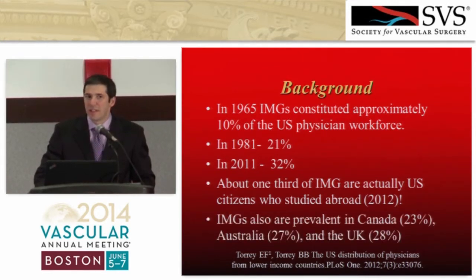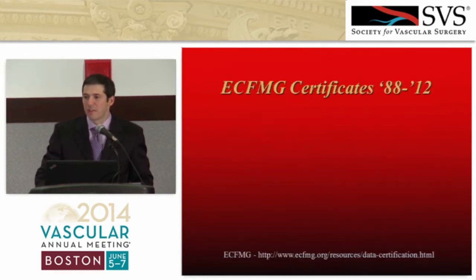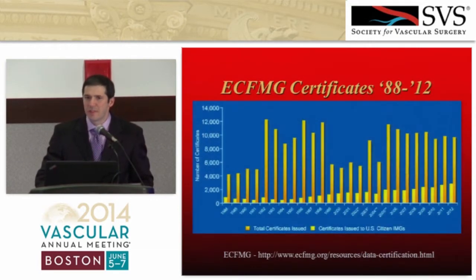And this is not some characteristic that's unique to the United States, but rather several large developed countries such as Canada, Australia, and the United Kingdom also have approximately 1/4 of their healthcare covered by international graduates. This is out of the Educational Commission for Foreign Medical Graduates website, and it sums up the number of certificates that have been issued since 1988 to about 2012.